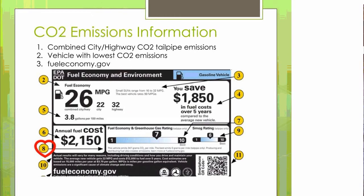And then number 2, vehicles with the lowest CO2 emissions. So it identifies the lowest CO2 tailpipe emissions of the available vehicles. And if there are electric or fuel cell vehicles on the market, which have 0 tailpipe emissions, the value would be 0 grams per mile. Since we do have those vehicles now, 0 grams per mile is considered the best.